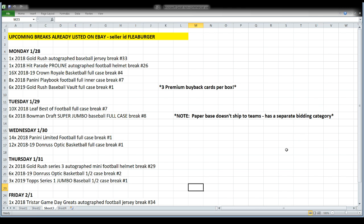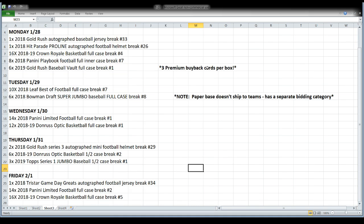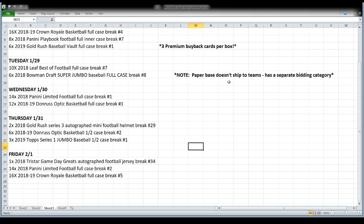On Tuesday, we'll do Leaf Best of Football and a 6-box case of Bowman Draft Super Jumbo. On that Bowman Draft, guys, Paper Base has its own bidding position. It does not ship out to the team spots. What does go to the team spots? All the chrome cards, autograph cards, numbered cards, parallels, and inserts.